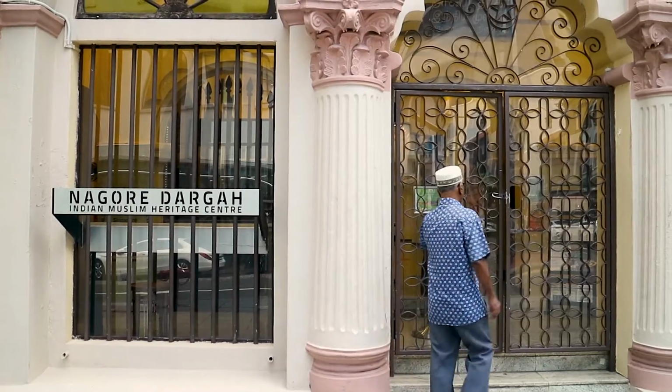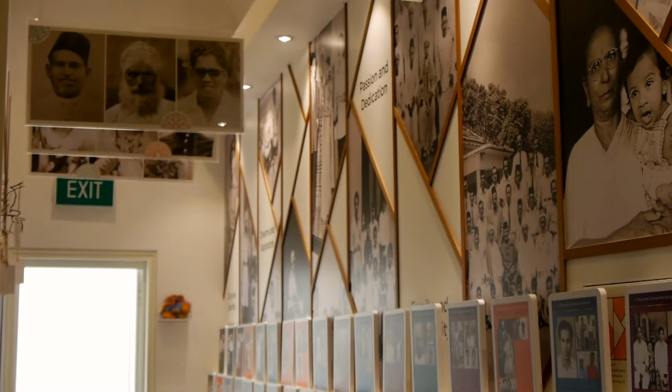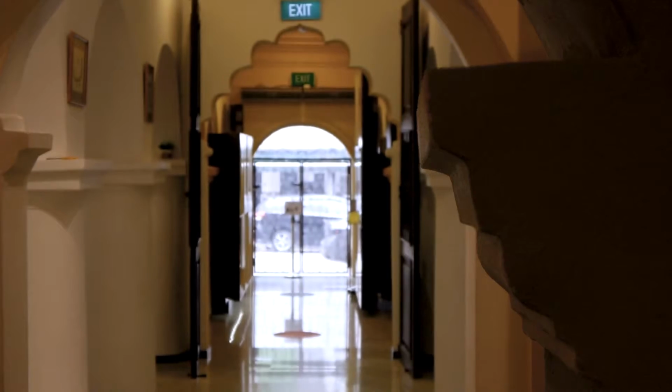I was born in this building, actually. My father was a watchman of this building, and he had a room there for the family to stay. And my play area is this place. This is in a hall, and that is the outer hall.